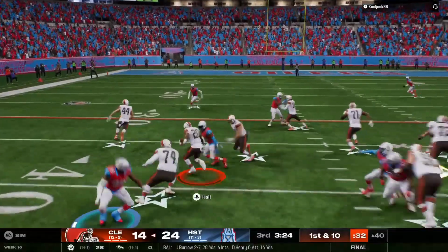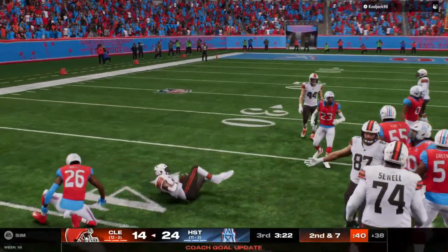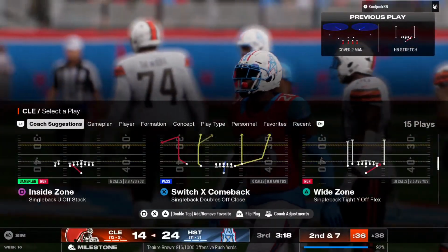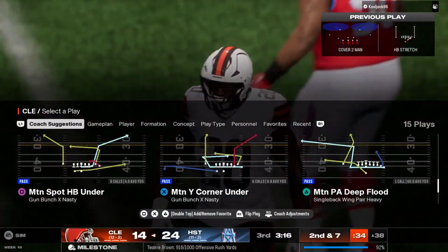They start the half with a gift to Hall. And he's tackled for a short gain. 3 yards on the first down play, and that brings up 2nd and 7.